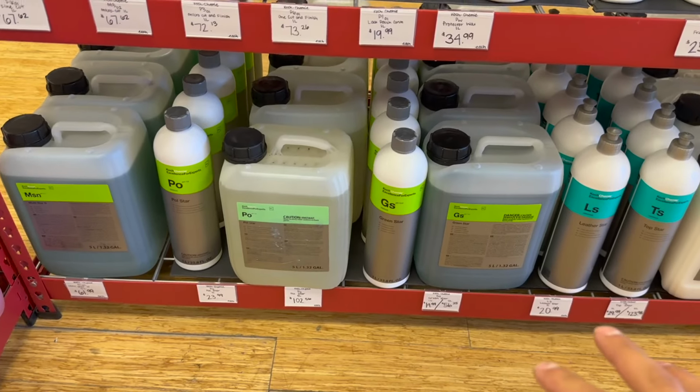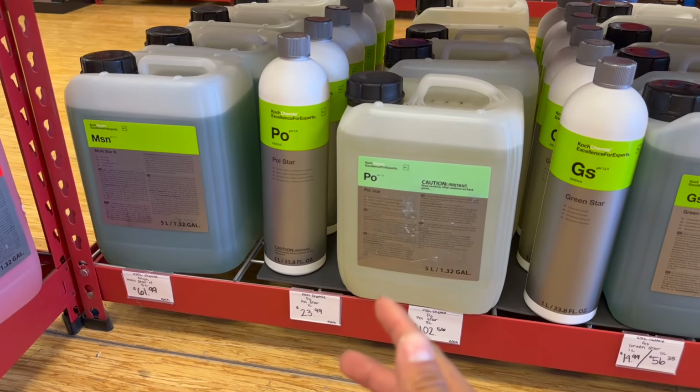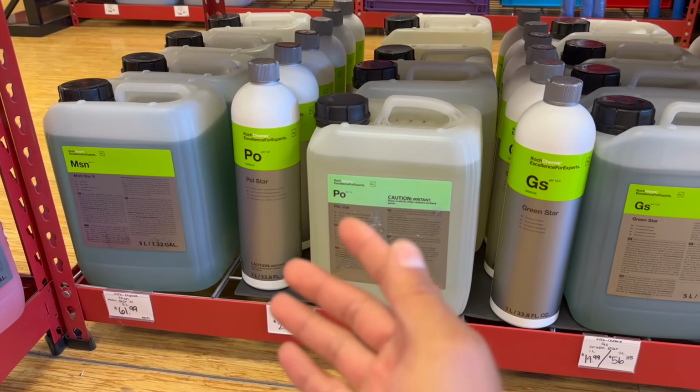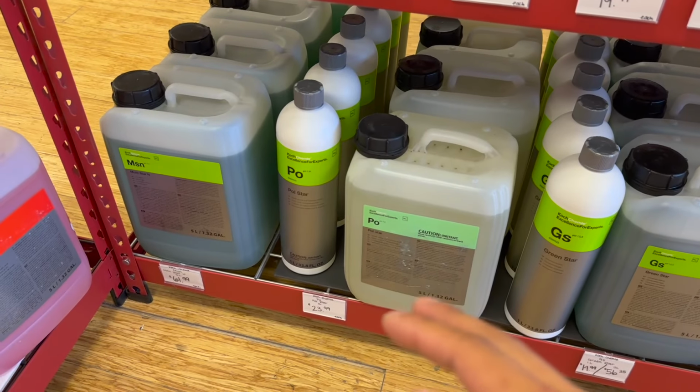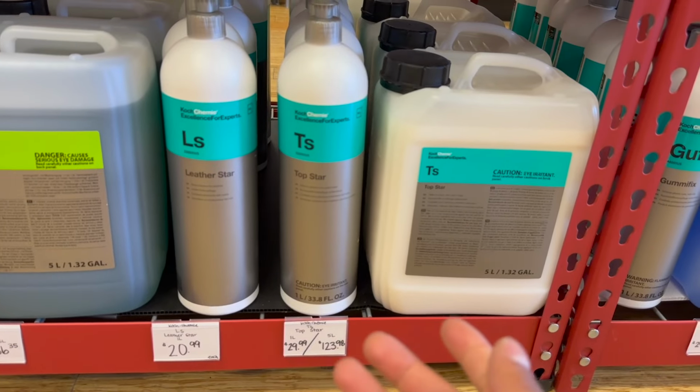He has these other chemicals right here. GS Green Star is more of a universal APC. Polestar is more of a textile, leather, and Alcantara cleaner, which is pretty cool because not many products can clean Alcantara, which is a more sensitive material. Here we have Top Star, which is an interior plastic semi-matte dressing.